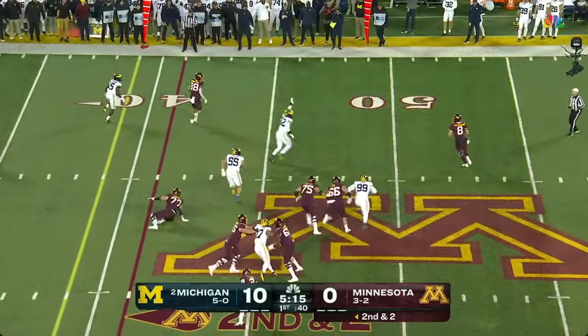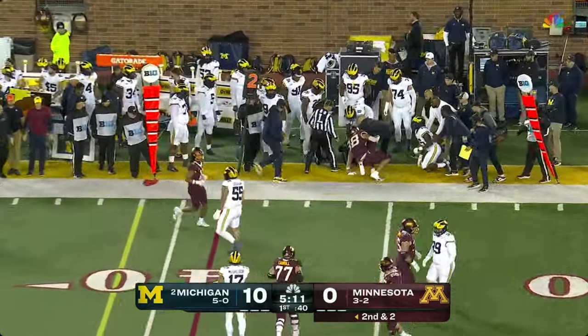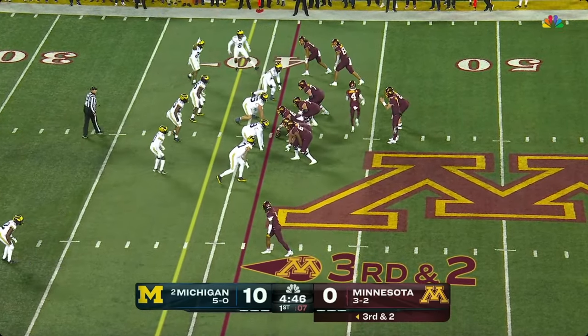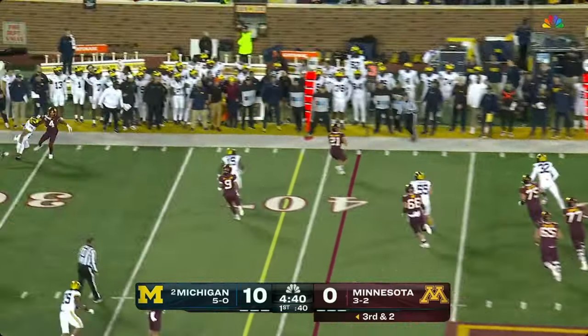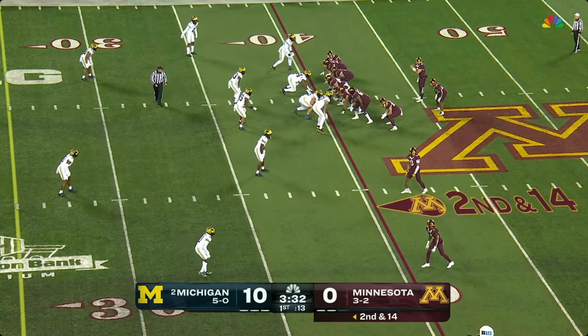Play action. Kaliakmanis on the rollout. And he does have his first completion, behind the line of scrimmage. Bryce Williams back in there on third and two. Kaliakmanis feeling the pressure, and he finds his target on the run. It's Williams for a first down. So Evans will stay in there.